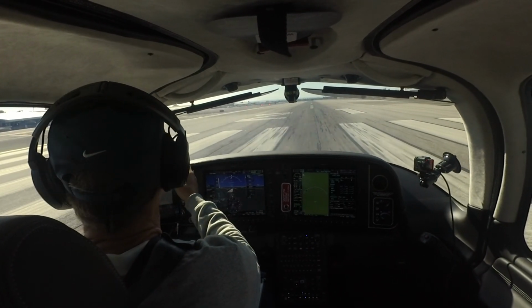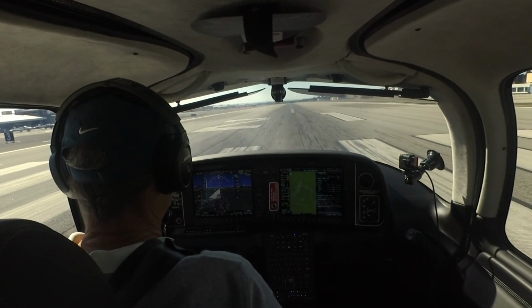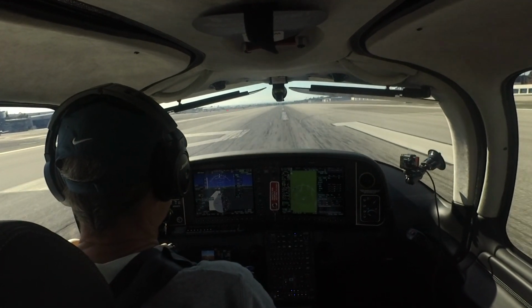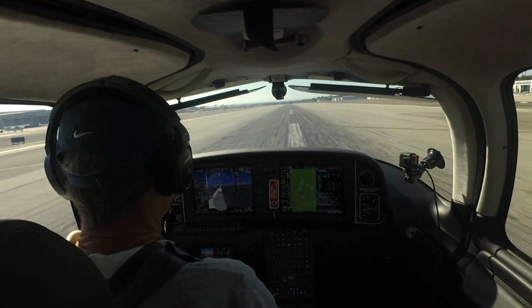Number 8 Foxtrot Sierra, runway 21, cleared for takeoff. Runway 21, cleared for takeoff, 8 Foxtrot Sierra. Finally. All right, let's go flying. 21, I would like to stay in the pattern. 801 Papa Sierra, San Mike, Roger, just one moment.